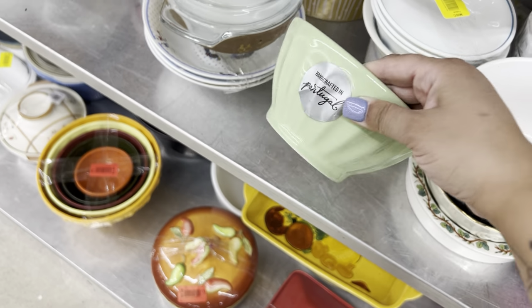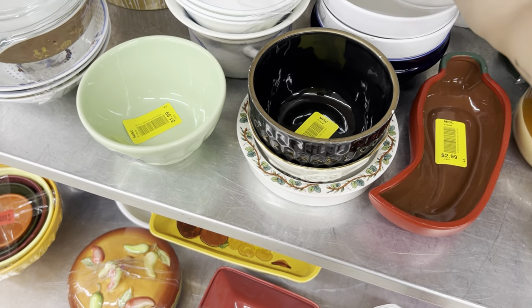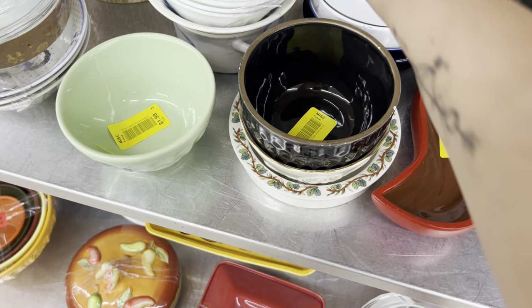Thought this was a jade bowl, but it's actually just a ceramic bowl. Berry bowl from made in Portugal.